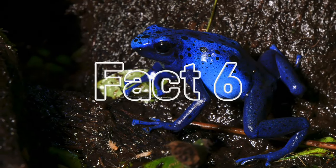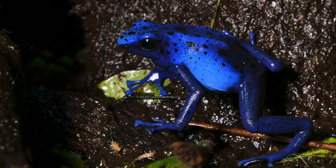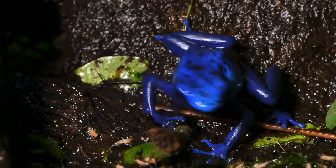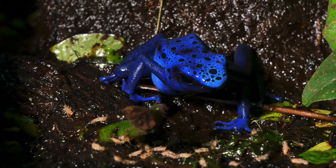Fact number six. Poison dart frogs come in all different colours for a reason. The bright colours act as a warning to predators that say, "Hey, I'm super poisonous, so don't even think about eating me." It's nature's way of keeping these little guys safe.